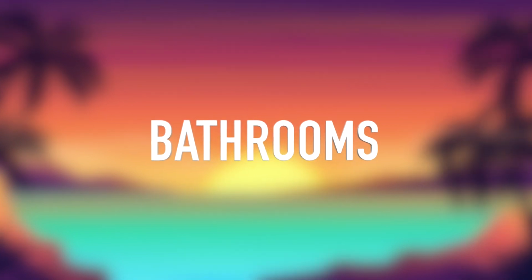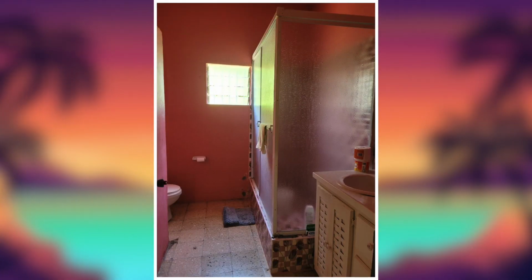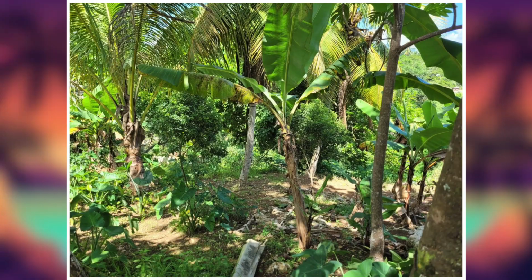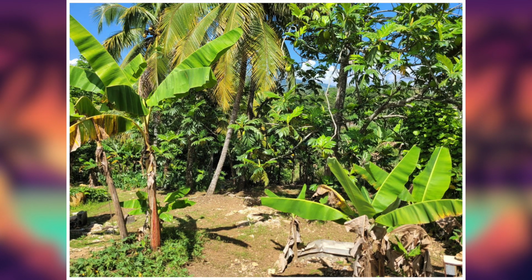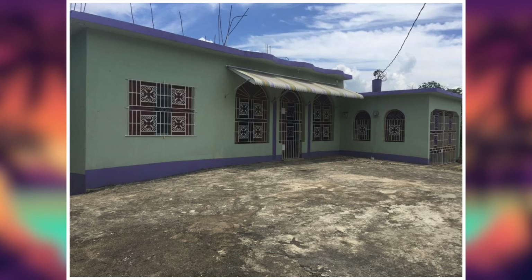We move from here to the bathrooms. Here's the first bathroom. And this is the second bathroom. From here, we're going to head to the back of the property. And that would be the end for house number 1.